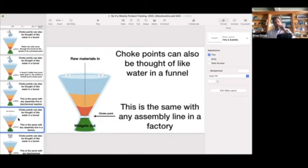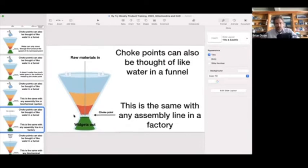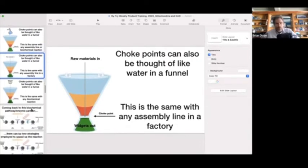So this is pretty analogous to the factories or using these precursors to try to increase NAD levels, because you can put all the raw materials into this assembly line that you want, but it's only going to move through the system as quickly as whatever choke point will allow it to occur.